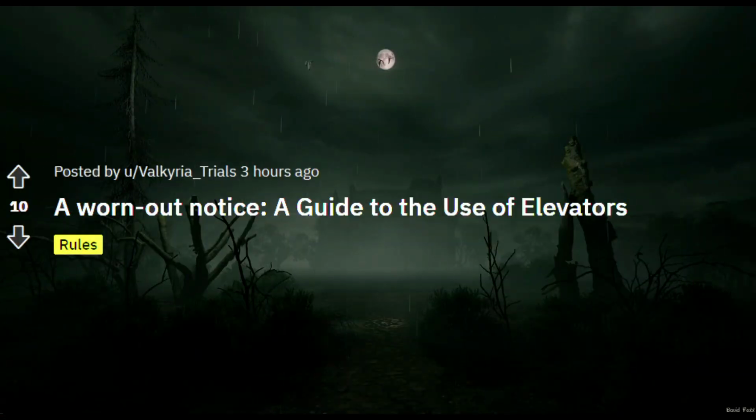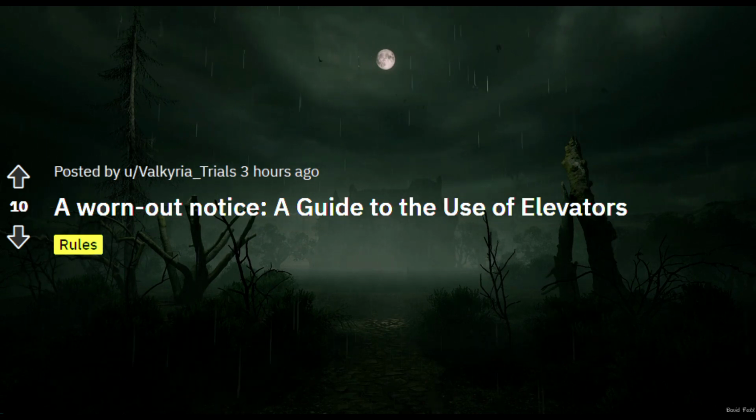r/rules horror. Posted by u/Valkyria_trials. A worn-out notice, a guide to the use of elevators.